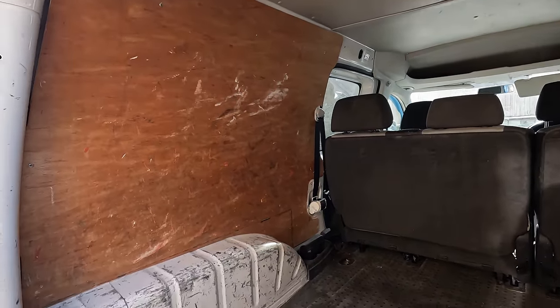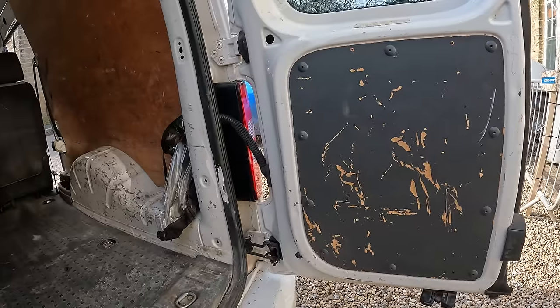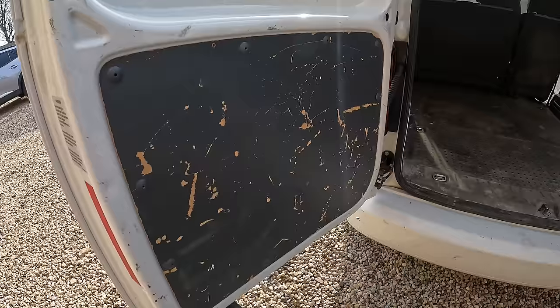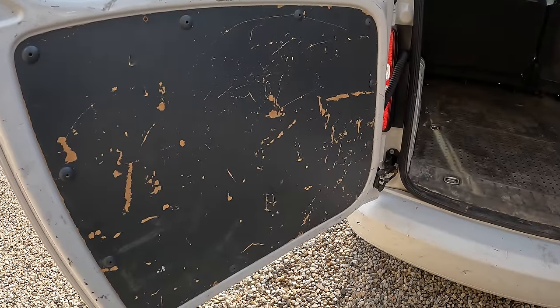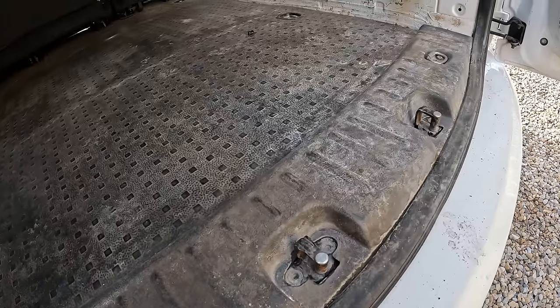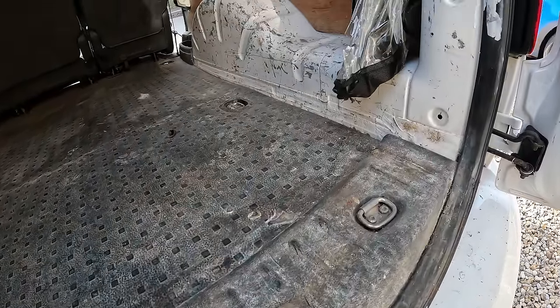Obviously, these wheel arches are going to have some sort of paint on. As long as I stop moisture getting to it, that's the main thing. The two back doors, though, that is going to be awesome. I'm going to turn that into my kitchen, and I have got a brilliant idea for that. Yep, it's pretty trashed up in there. The tradesmen over the years have definitely put their stamp on it.